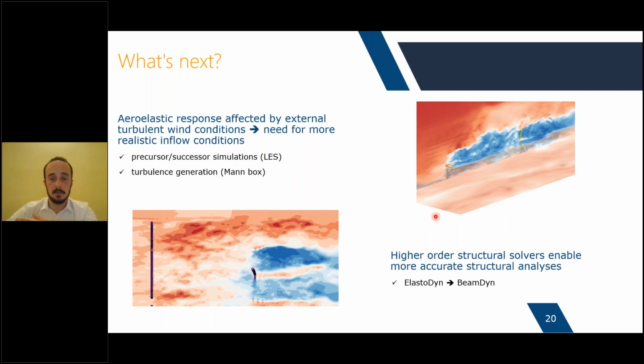In terms of structural solvers, many improvements can be included. For example, the inclusion of the torsion. And in this sense, the implementation of a module like BeamDyn can work, by passing from a modal approach as done in ElastoDyn to a 1D beam approach as done in BeamDyn.